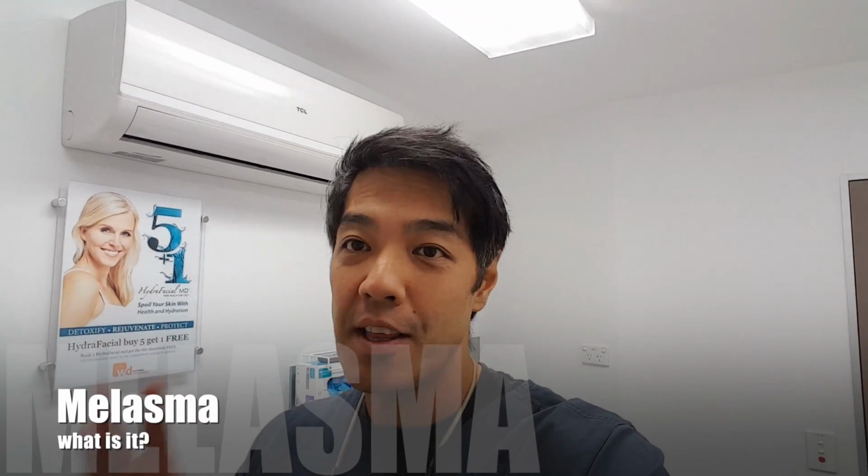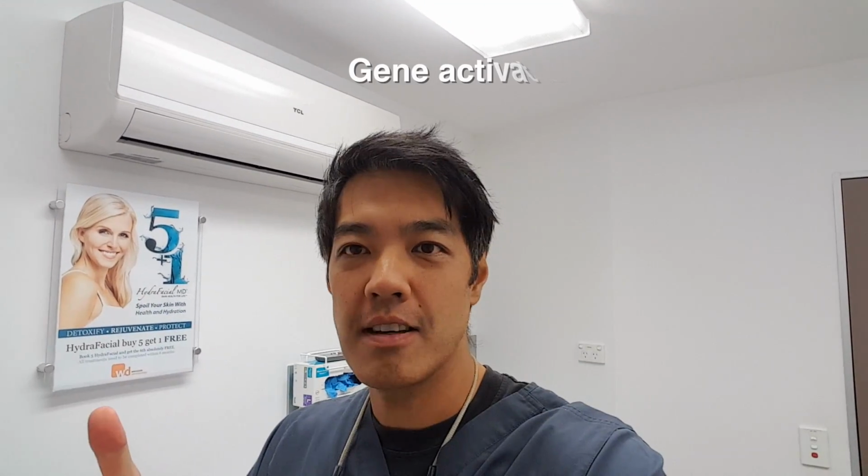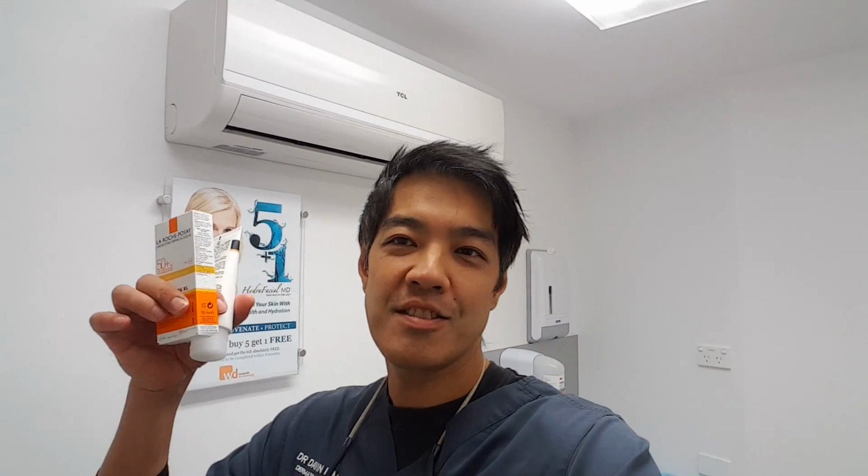Okay guys, look, to understand how to treat this condition, you've got to understand why it happens. It's basically 3 things and 3 things only. It's genetic, so it's in your genes. It's also hormonal, and it's also UV induced. So the basis of all melasma treatments, the absolute basis and foundation, is your sunscreen, right?